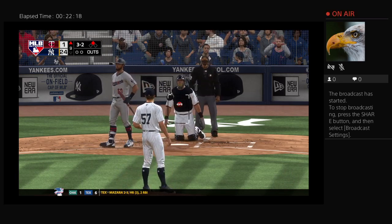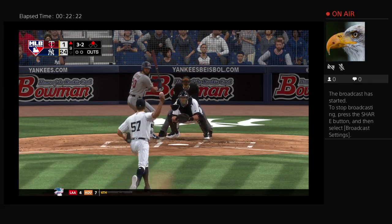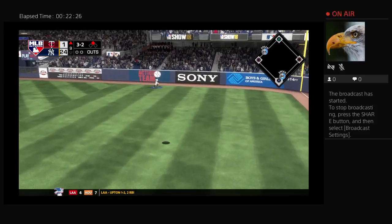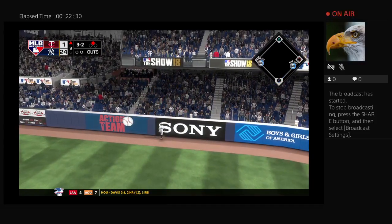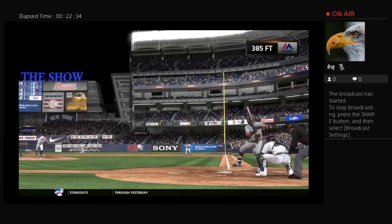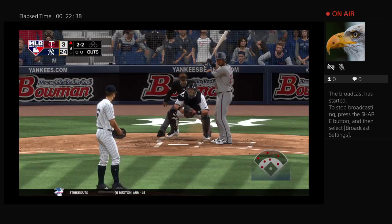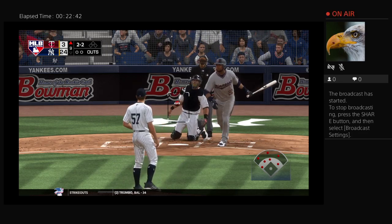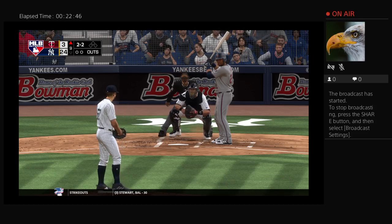Count still full, 3-2. Another full count offering on its way. Now a swing and a deep drive to right. Into the second deck and gone. Well, the skipper called on him for a reason, and I can guarantee you one thing. That was not what he had in mind. First pitch, and it was out of here. That's a rough way to start your day at the office as a reliever.